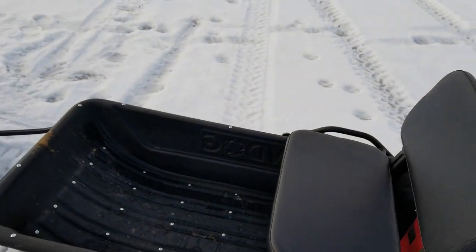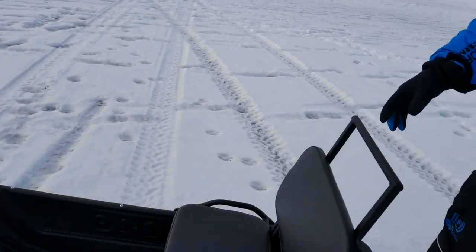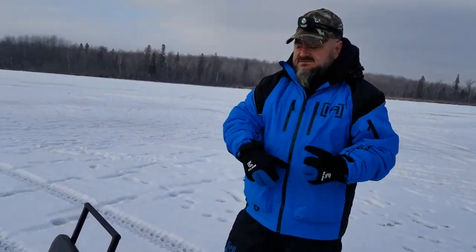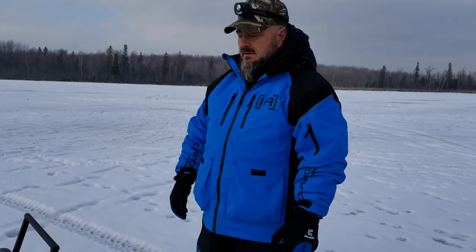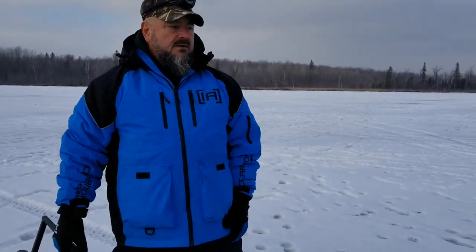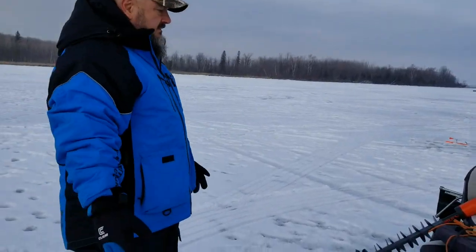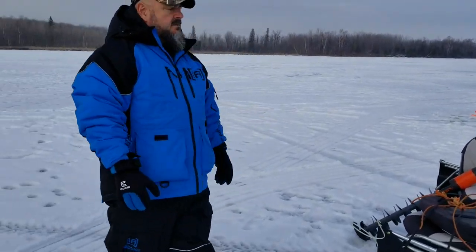And also, you can run this on dry land. Oh, okay, so it's not just relegated to ice. Very nice. It hauled your gear, my gear, and this. All kinds of stuff. We didn't have any issues. Yeah, cool.